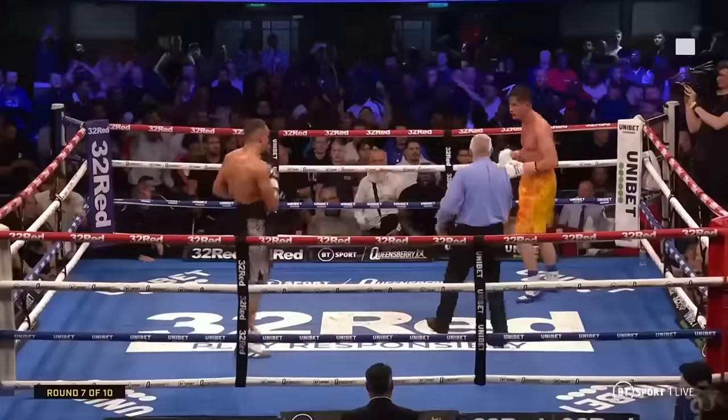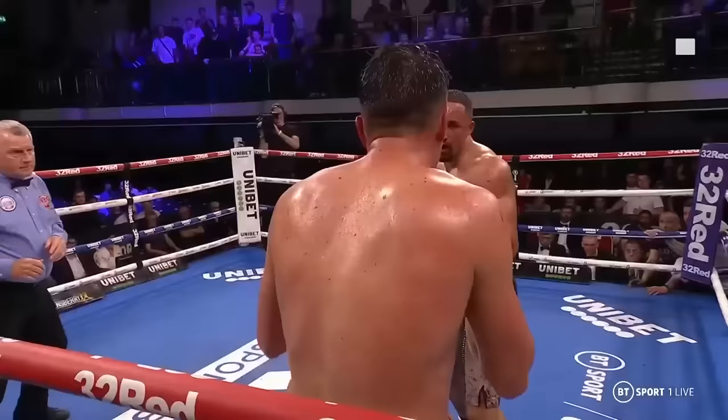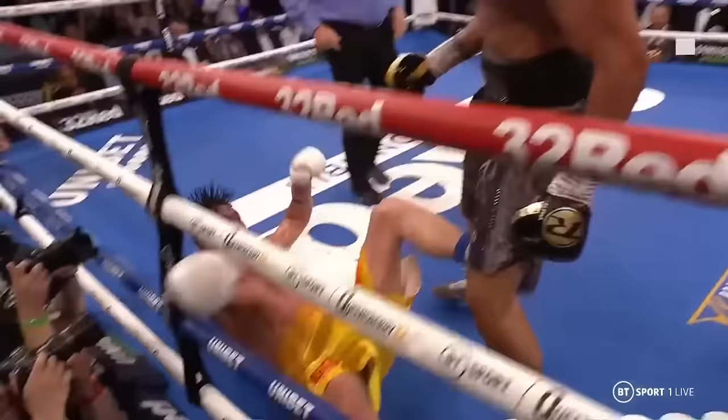Zorro's looking to end it here in the seventh. What was so good was that Zorro was probably behind and he's turned this round. He was behind for me. He was close. There was not, wasn't long.